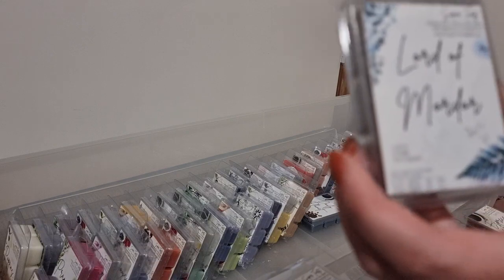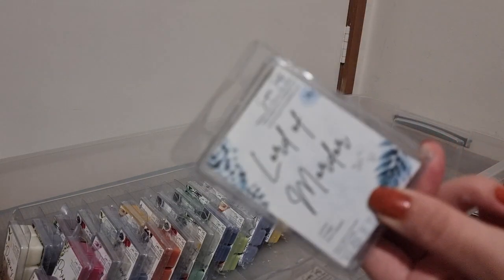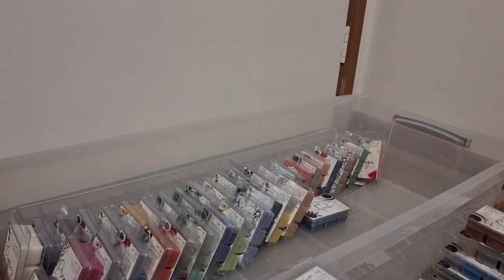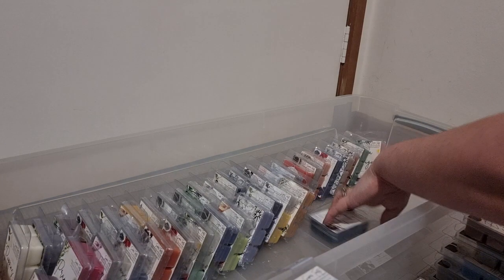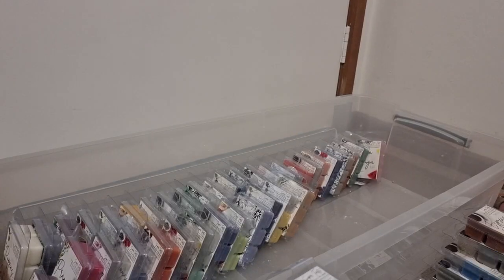Lord of Mordor. So Leather, Orange, Black Pepper. So I do really enjoy that one. This is the one that for some reason, Your Highness, which is like an orange and cannabis flower scent, this one smells quite similar but with leather. I haven't quite worked out why, but they do. So is what it is. Okay, so you go to the earthy pile. Daily Planet, so French Baguette coffee scent.